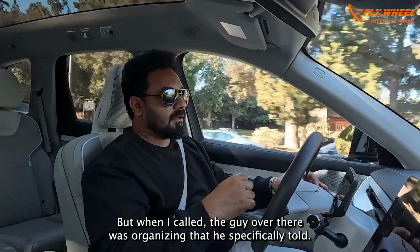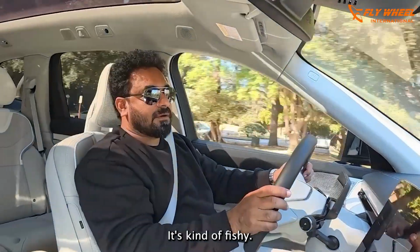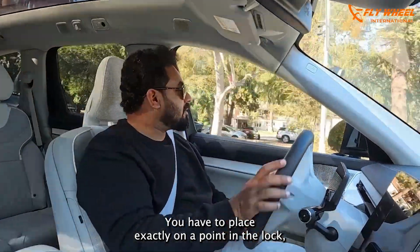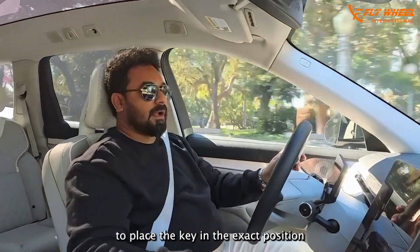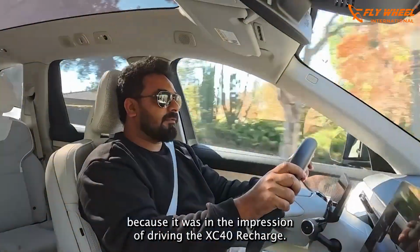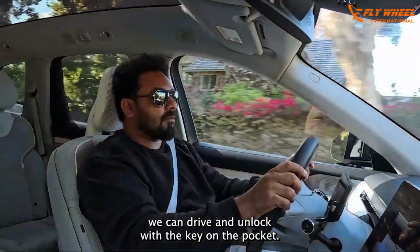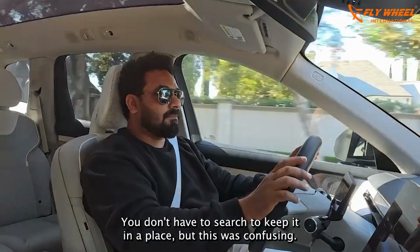But when I called the guy over there who was organizing that, he specifically told me it's kind of fishy. You have to place the key exactly on a point in the lock, which I did, and it unlocked. I had to place the key in the exact position, because I was under the impression of driving the XC40 Recharge, which we can drive and unlock with the key in the pocket. We don't have to search to keep it in a place.